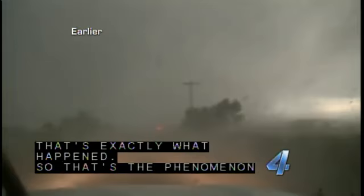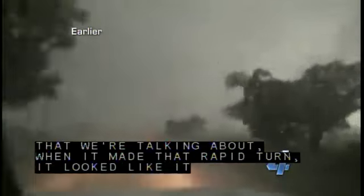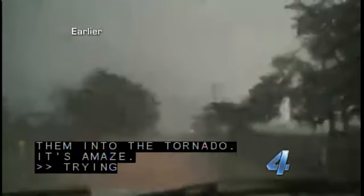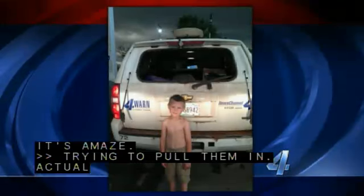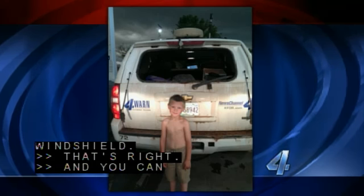So that's the phenomenon that we're talking about when it made that rapid turn. It looked like it was basically under control, and all of a sudden, look at this turn that it made, and the inflow's at their back, blowing out the front windshield. It's trying to push them into the tornado. It's amazing. Right, it's trying to pull them in. It actually blew out the back windshield, Mike. It did. Blew out their back windshield. Right, and you can see the trees just bending to the will of that inflow that you were talking about. And there's the damage. There's the picture.